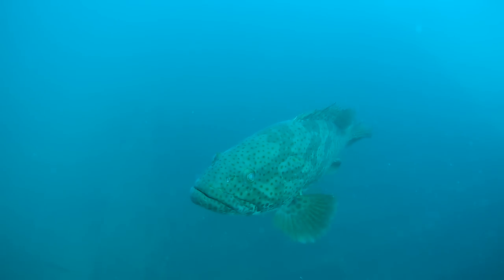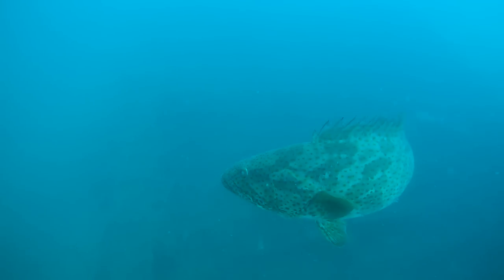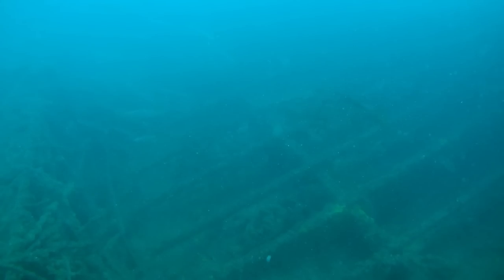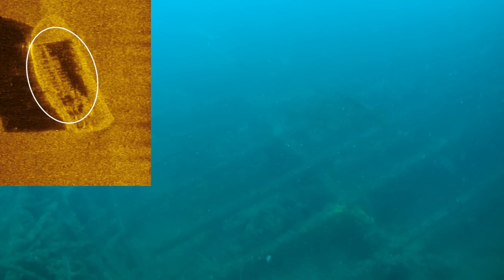As I came down on this wreck, I was greeted by a gold-spotted cod that looked intrigued by the drone's presence. I could also see the boat's internal ribs, which matched the side-scan sonar image as well. I soon noticed a large amount of anchors and ropes on this wreck, and had to be careful I didn't get the drone caught up around any of the ropes that were floating in the current.